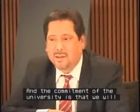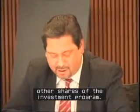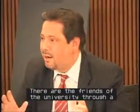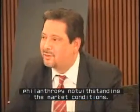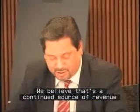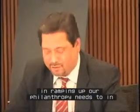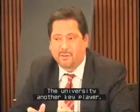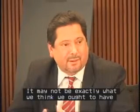And the commitment of the university is that we will find a way through our other partners of financing the other shares of the investment program. And as you know, those shares are the three groups. They're the friends of the university through a continued emphasis, and perhaps even more so, on philanthropy, notwithstanding the market conditions. We believe that's a continued source of revenue. And what we began several years ago in this university in ramping up our philanthropy needs to, in effect, be redoubled under the circumstances. The university, another key player, we continue to receive a considerable amount of public support. It may not be exactly what we think we ought to have, but it's nevertheless considerable.